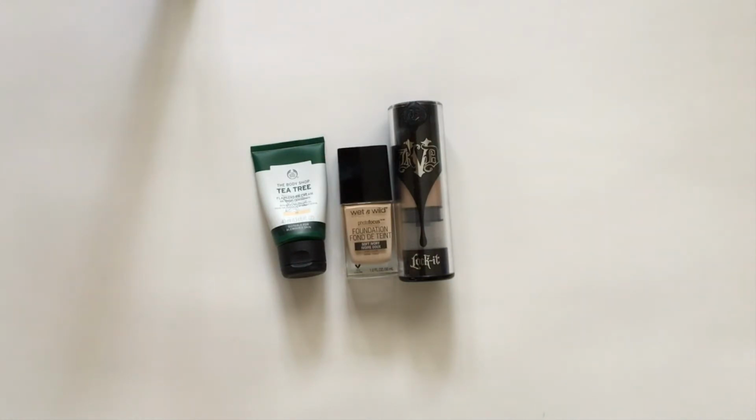I'm happy with having 3 foundations in my collection. I would like to add a stick foundation because I love those formulas, especially for when I travel, but right now this works out really well for me.